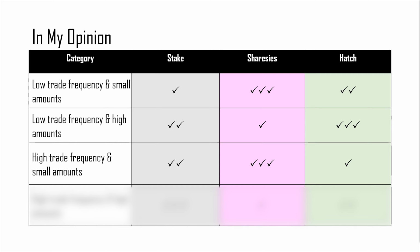And lastly, if you're trading high amounts and high frequency, Stake is the best because the FX fees are more expensive, but you save a lot more on your transaction fees. Sharesies, on the other hand, gets a 1 here because they do charge you quite a lot as you trade up to $10,000. And I'd say Hatch is somewhere in the middle. You'll still pay $3 on the flat fee, but you save on FX compared to Stake.